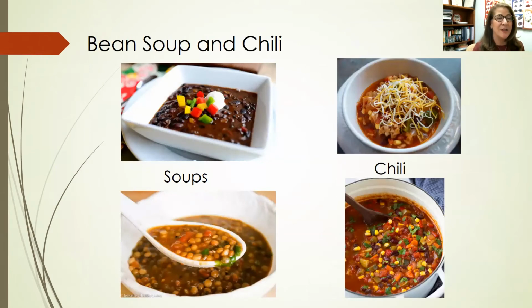For beans, because we want to eat a lot of beans, include them at least 4 meals a week. So here are just some examples. You can make black bean soup, lentil soup. Chili also is great. This time of year is, to me, chili season, where you might make a nice big batch. You might even make some and freeze it so you can easily pull it out of the freezer during the later weeks.